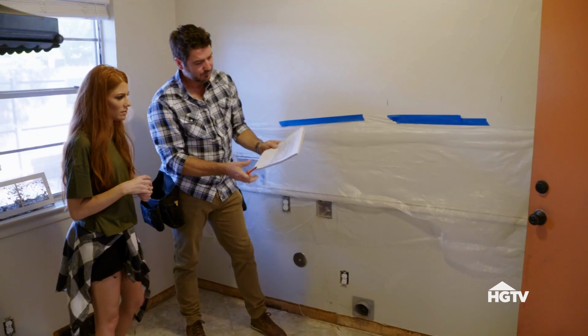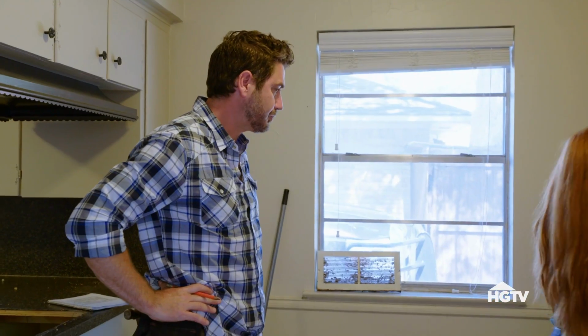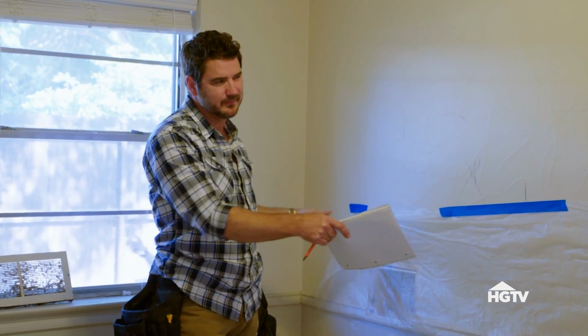Yeah. All right, okay, what do we got? So you've got this mud hall section here with the hooks for the backpacks for the kids. Yes. Boy, boy, boy. So then this will be where she does her coffee, but also throws her junk mail, so it's out of the way. This should feel like a little morning sanctuary. Yeah. I love it.